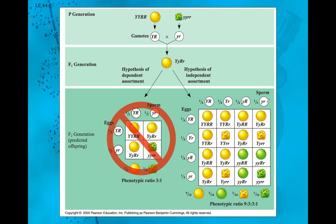We can actually do this on what's called a dihybrid cross, where we look at two traits at the same time. And so this is actually what the Punnett square would look like. And it's a 9:3:3:1 ratio. Basically, Mendel ran this cross. And he said, if these traits travel together, we're going to end up with a 3:1 ratio of yellow round to green wrinkled. Because these are both dominant traits and these are both recessive traits, and they travel together.